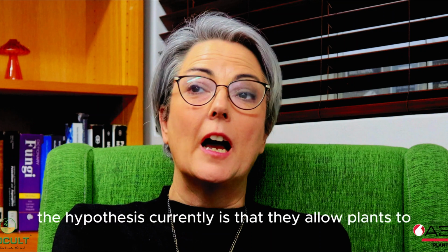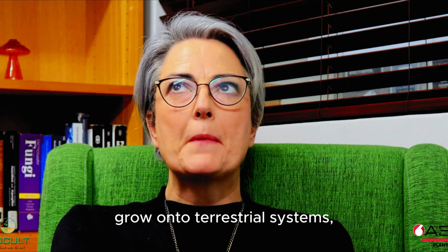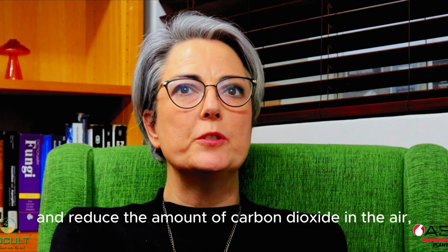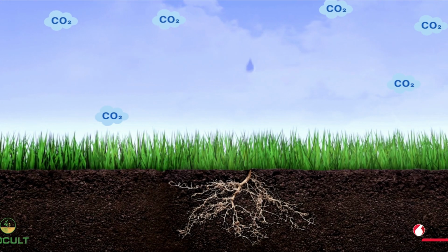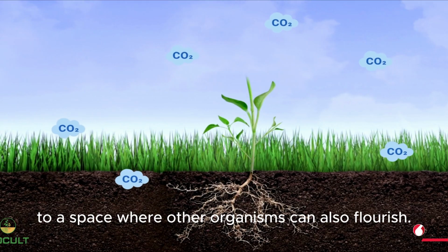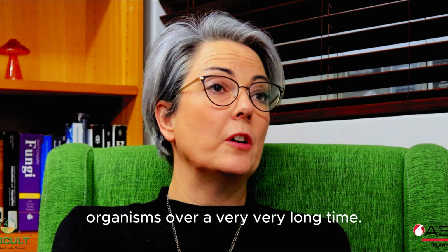So the hypothesis currently is that they allow plants to grow onto terrestrial systems and reduce the amount of carbon dioxide in the air to a space where other organisms can also flourish. So they're integral in the evolution of organisms over a very, very long time.